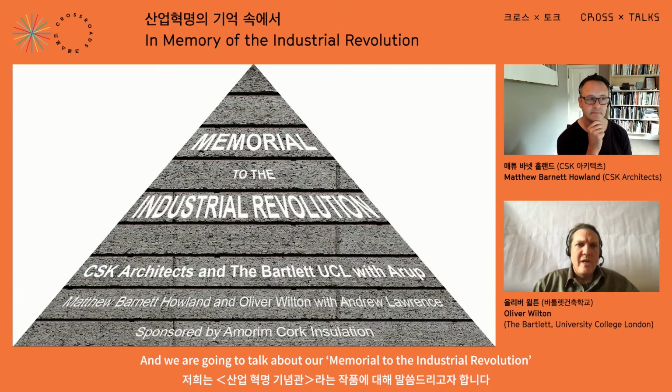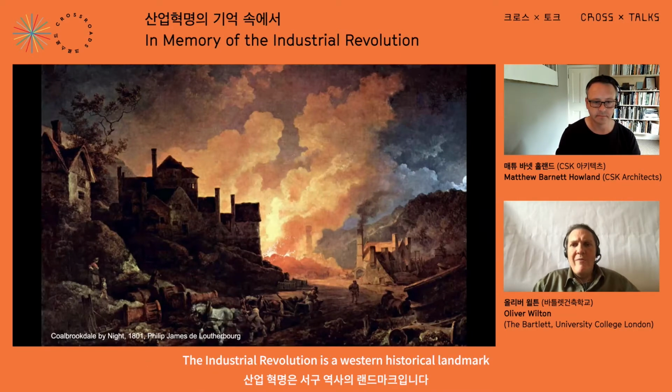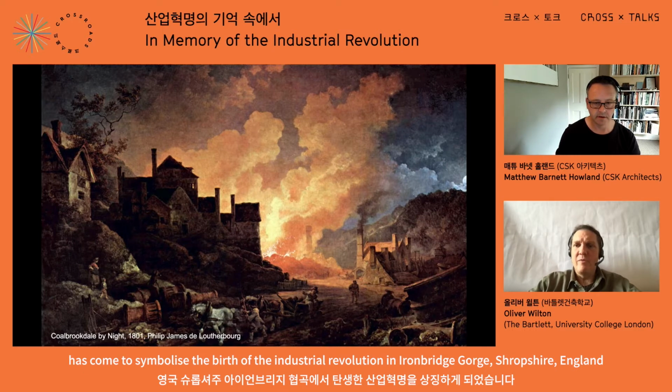We're going to talk to you today about our memorial to the Industrial Revolution. The Industrial Revolution is a Western historical landmark. It began in Britain in the 18th century and spread to the rest of the world. This painting of 1801, Coalbrookdale by Night, has come to symbolise the birth of the Industrial Revolution in Ironbridge Gorge, Shropshire, England.